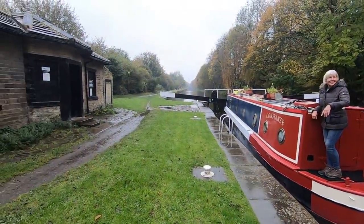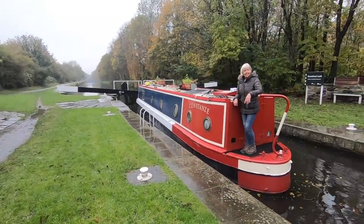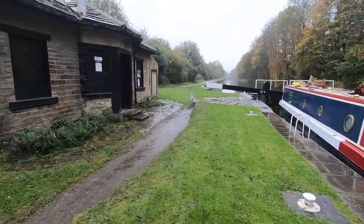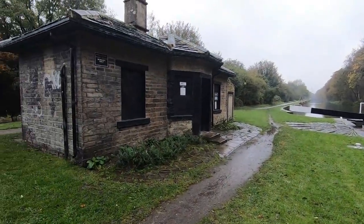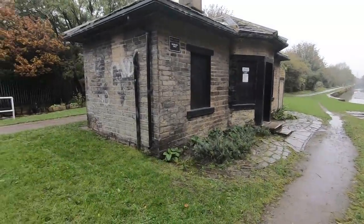This is Brookfoot Lock on the Calder and Hebble Canal. This is the first time we've moved the boat in over 2 weeks, and we just started the engine for the first time in over 2 weeks. This is a lovely old lock keeper's cottage. It would make a great house for somebody, I'm sure.